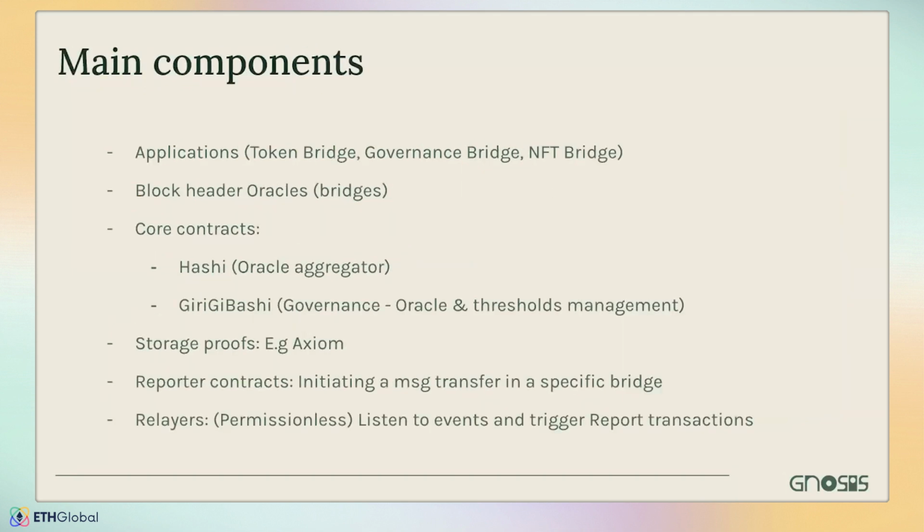But we have enhanced security. So a couple of main components of this system. Imagine we have the applications, right? So applications are a token bridge, a governance bridge, an NFT bridge, any kind of bridge you can imagine. And then we have the block header oracles, which are the actual bridges.